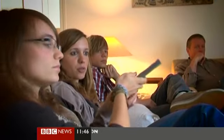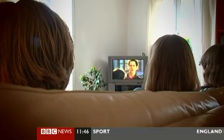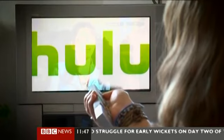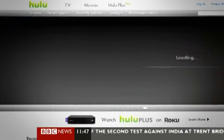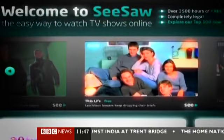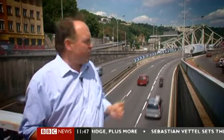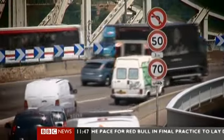So is Xavier Niel right? Is this French revolution poised to spread elsewhere? Well, could be, but it all depends on how IPTV copes with the competition from Internet TV. Now, you'll be familiar with services like Hulu or Seesaw, and there's also Internet TV from broadcasters like the BBC's iPlayer or 4 On Demand. While Internet TV is often free, it is not always reliable. That's because the TV show you're watching has to compete with the other traffic on the net. It means that from time to time, it does this.